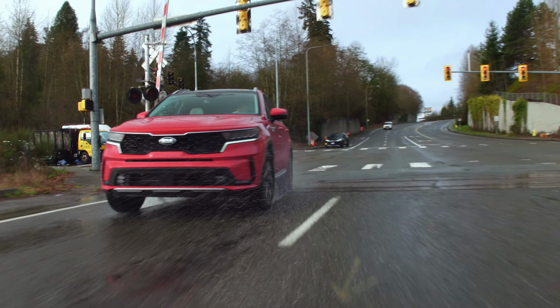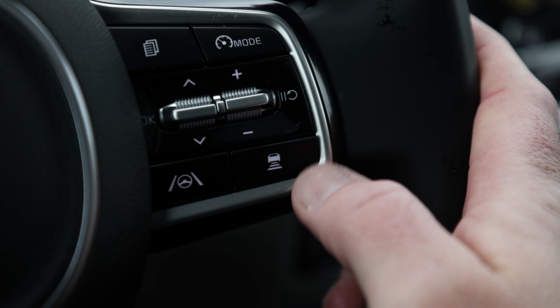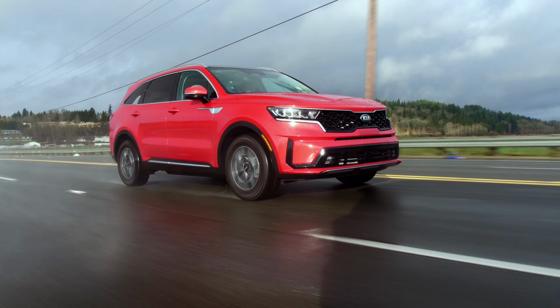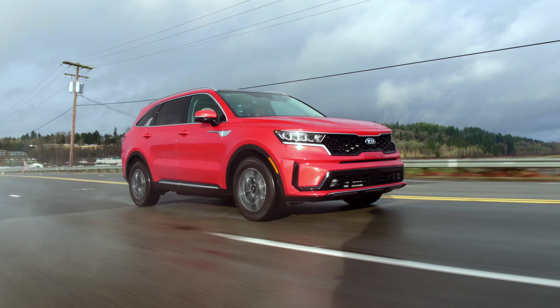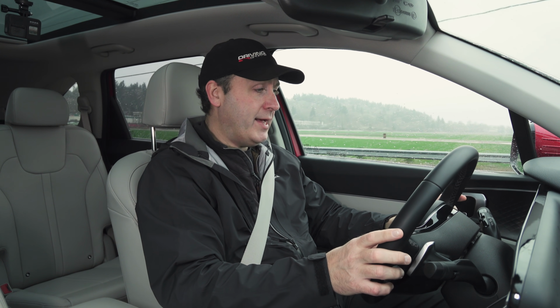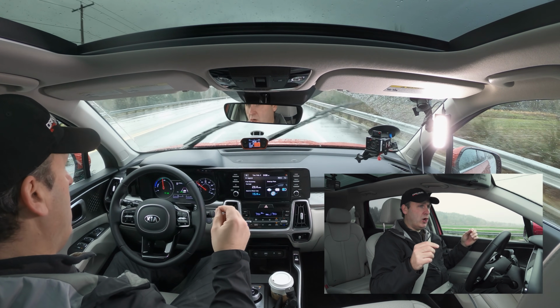Now there is adaptive cruise control here. It'll be interesting to see if it works in this weather. I'm going to go ahead and set the speed to 45, and that's pretty close with our GPS. We're looking at 44.8, and it also has auto steer. Let's see if that picks it up for us and how long it goes.